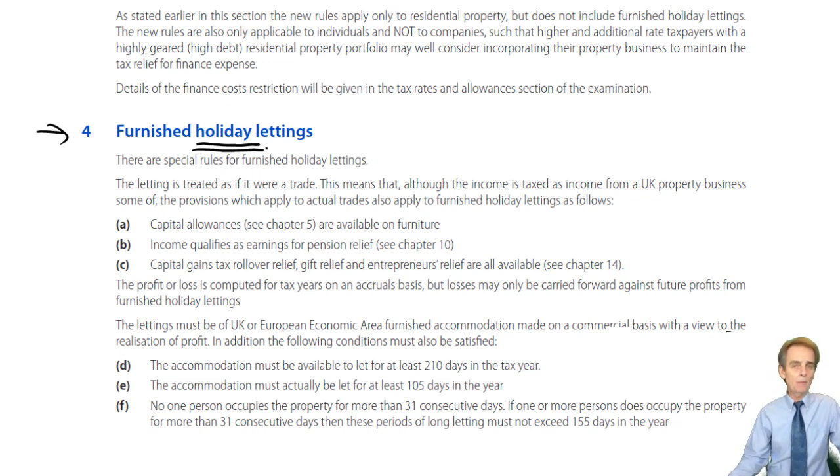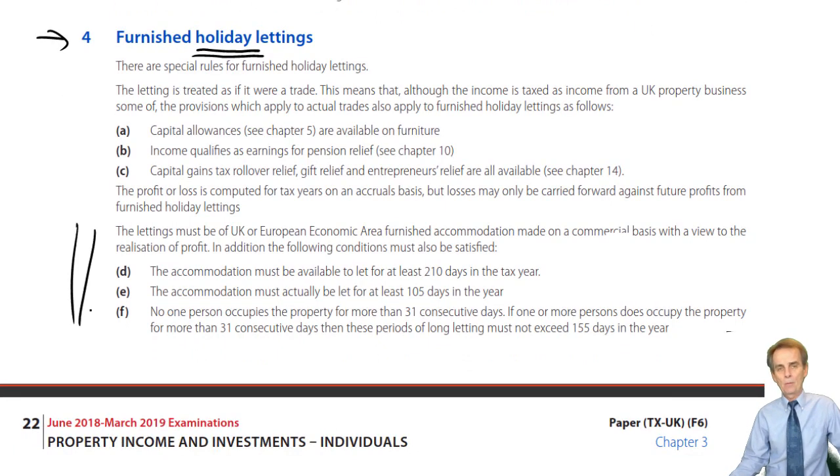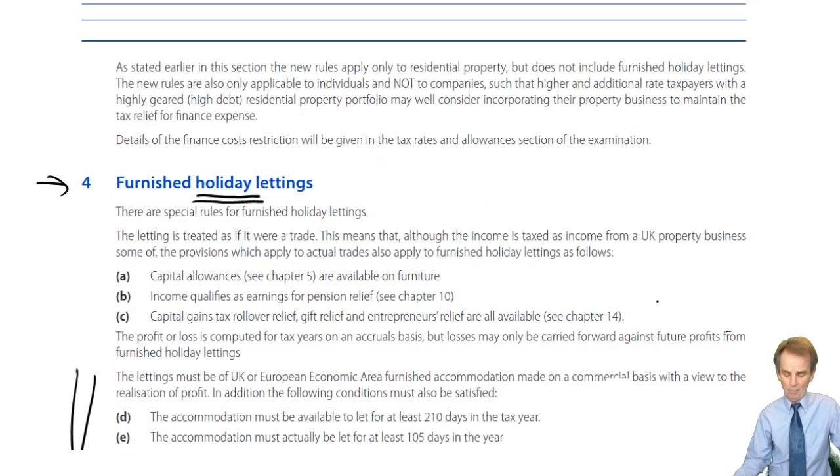Now, those will have to be specifically defined, and we'll see what classifies as a furnished holiday letting down here. But if it does, there are specific rules that apply, and many of these are beneficial. One or two are bits we've already seen. For example, the last thing we were looking at the end of the previous session was the new treatment as it's come in relation to finance costs, in relation to property income, and how it is that gradually from the 17-18 tax year through to the 2021 tax year, the allowable deduction for that finance expense, principally a mortgage interest figure, is being disallowed.